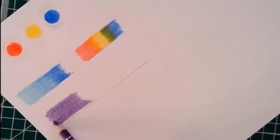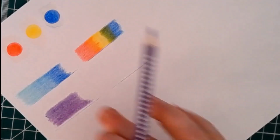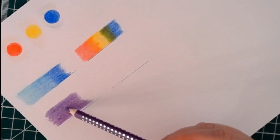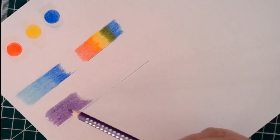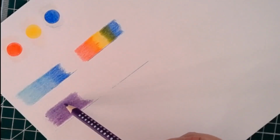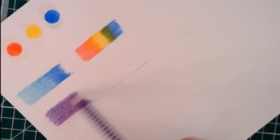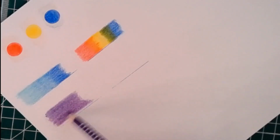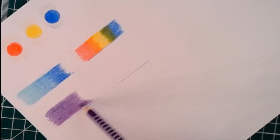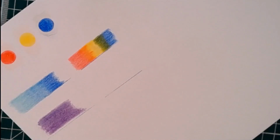Sorry, guys. But you can definitely see that there is a buildup continuing on those other two areas, but the center area doesn't have any more color building up on it. So definitely one of those things that you have to remember if you're wanting to add more color is the Lyra blender does not seem to build any color after it's blended, where you can build more color with the other two. So interesting information there.